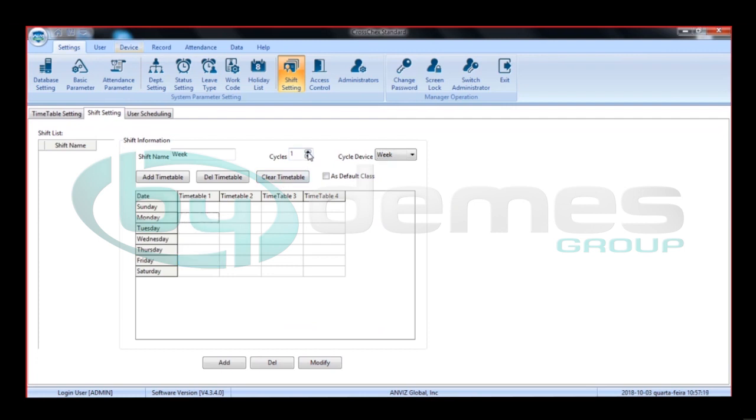In an example where there is a chronogram to be followed, where employees work one Saturday and the next not, I can put for the first week Monday to Saturday, and the second week Monday to Friday. This is interesting. And the third week will repeat the first week and then it becomes a cycle, as the name tells us. In our test, let's just put a default one to show the features, okay? So I will add a timetable here.